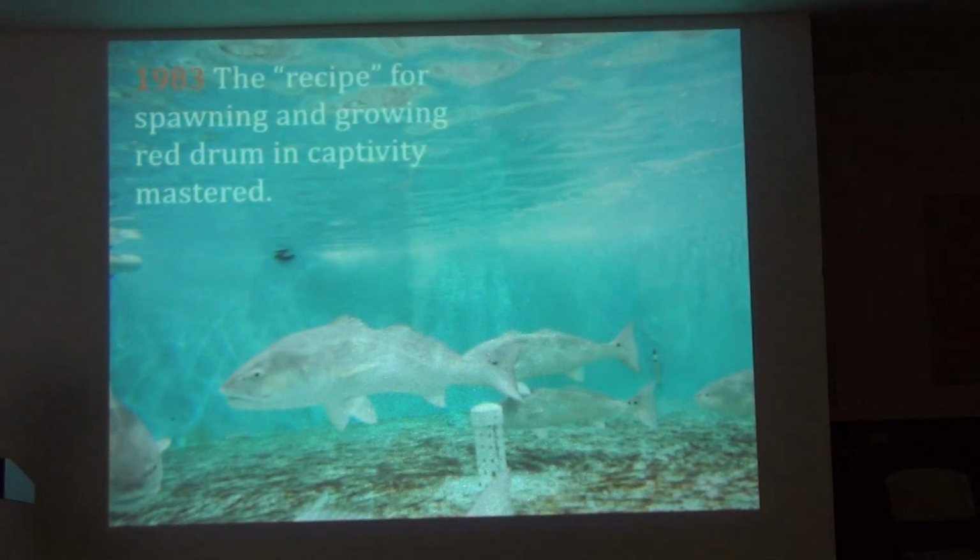But also moving forward as we get closer to our present time, in 1983, that's when Drs. Connie Arnold and Joan Holt found the recipe for rearing red drum. So this was a big deal in Texas and the world, but they figured out how to spawn red drum in captivity, which laid the groundwork for Texas Parks and Wildlife to spawn, raise up to juvenile, and release red drum into our local bays and estuaries. And that work with red drum continues today.